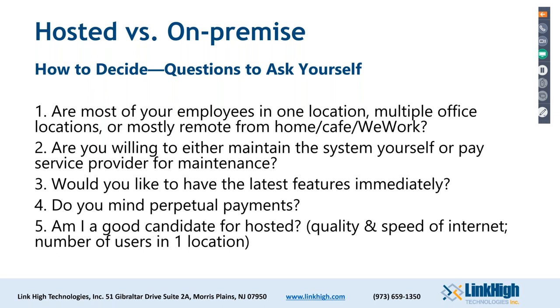And then number five, this is a question I usually ask when I talk to people. Are they a good candidate for hosted? And the number one reason why I would say you're not a good candidate for hosted is really the quality and speed of the internet and the number of users in one location. So, for example, I've gotten calls from people in Sussex County, eastern and western Pennsylvania, where the internet is very slow and unreliable. Well, I would definitely steer you away from hosted. You just won't be happy with the experience or quality, and there's not much we can do with it.